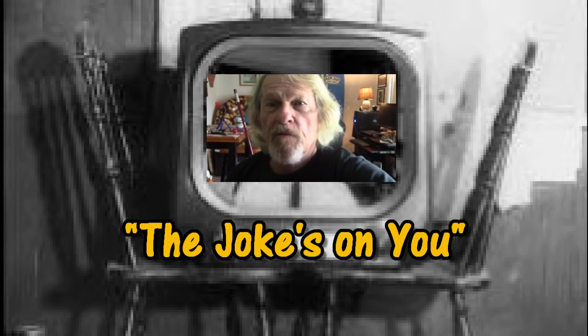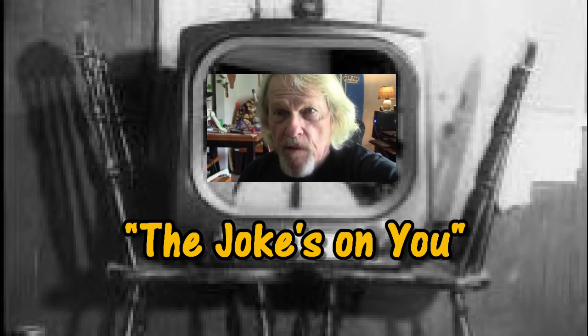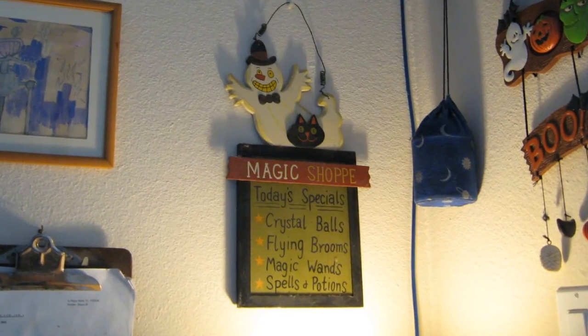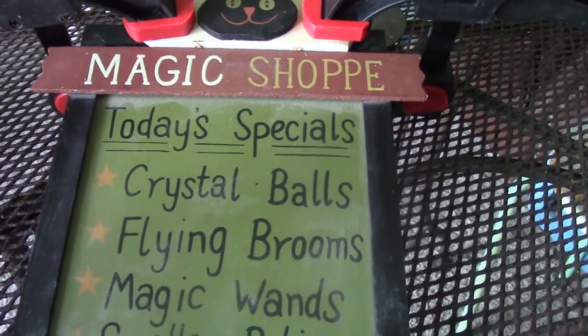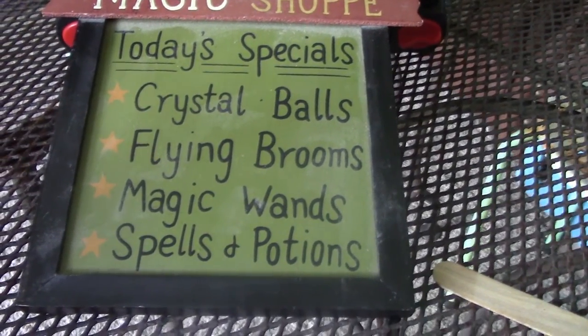Well, I was sitting here in my living room watching the news, as you know, waiting for this hurricane to come in. Thought that it'd be a good idea to do some projects, and this is one I've been putting off for a while. Now, this is a plaque that I got some time ago that I had to glue back together because it had broken. But you can see what it is. It's a magic shop plaque with today's specials: crystal balls, flying brooms, magic wands, spells, and potions.